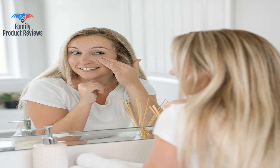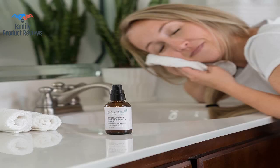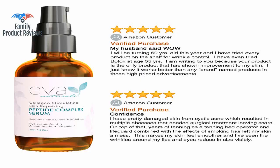Today we will be reviewing the Peptide Complex Serum by Eva Naturals, 2 ounces. Best anti-aging face serum, reduces wrinkles and boosts collagen, heals and repairs skin while improving tone and texture. Hyaluronic acid, vitamin E. It is a clear gel that soaks into my skin very quickly and with no residue or greasiness left after it is applied.